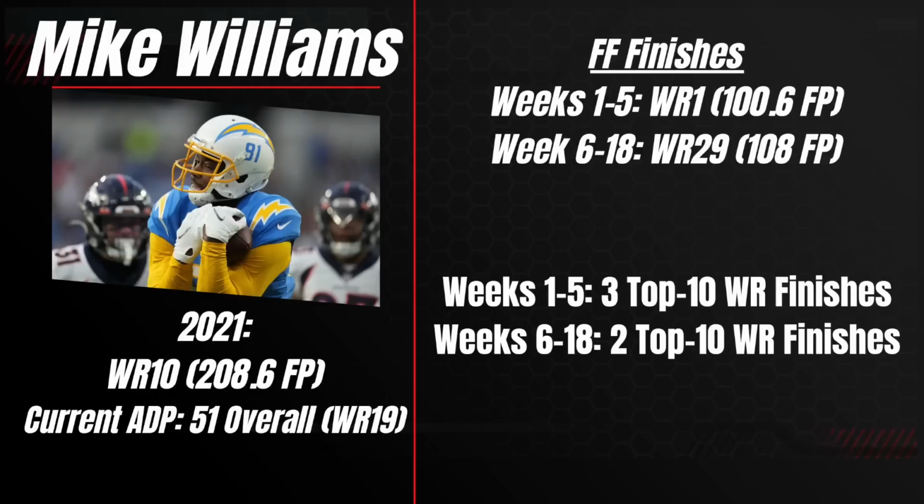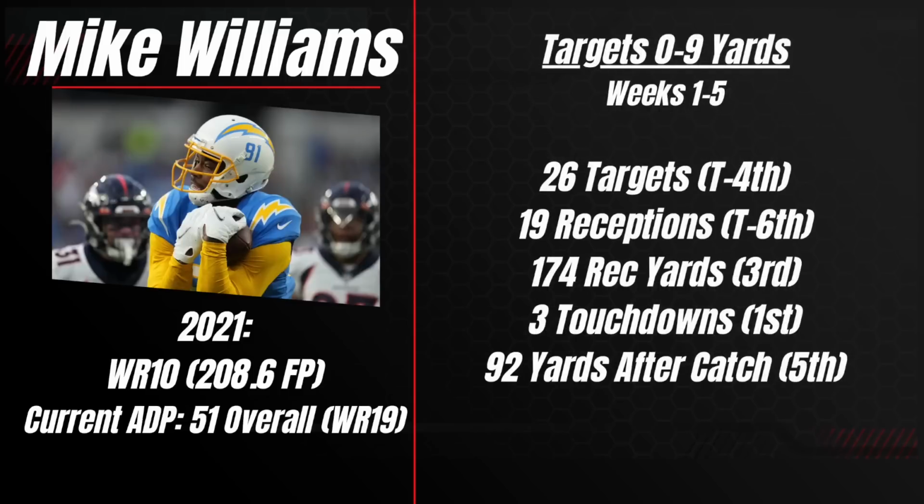Because like I said, Mike Williams has always been known as a deep target, a deep threat, a big play guy, but he's never been utilized in that short part of the field. And in weeks 1 through 5 last year, they finally did that. In fact, in weeks 1 through 5, on targets that were 0 to 9 yards past the line of scrimmage, he was tied for 4th in targets, 6th in receptions, 3rd in receiving yards. He had 3 touchdowns, which was the most for any wide receiver in that area. And he had 92 yards after the catch, which was 5th.